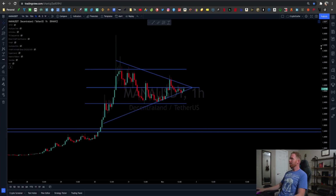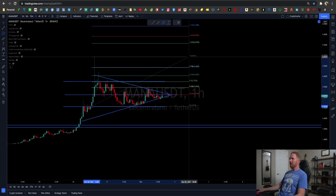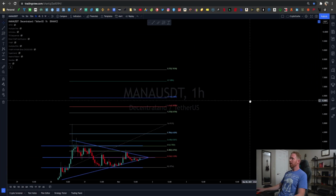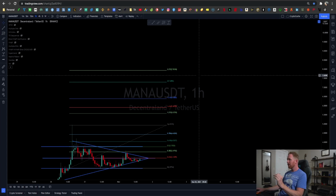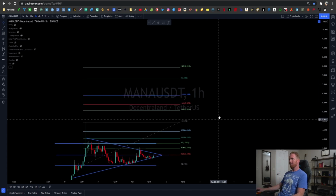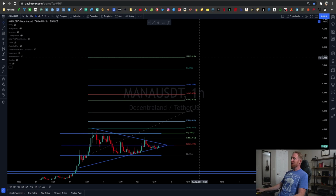And as far as big picture, let's just go with one last hypothetical. Say the price were to break out, right? And we get that big continuation to the upside. Then the better case scenario, what we're looking at here is right around $7.93. Wow, I never thought I'd ever say that for Mana, considering it was like 15, 20 cents for the longest time earlier this year. So regardless of that fact, $7.93, you can round it and just say $8 would be probably the best case scenario by the end of November.